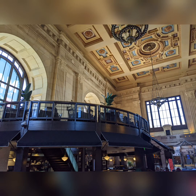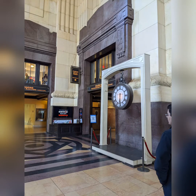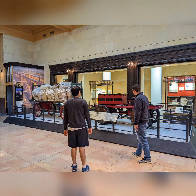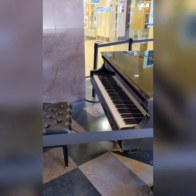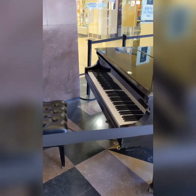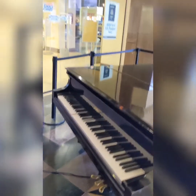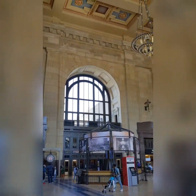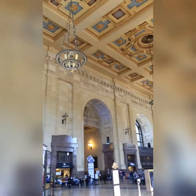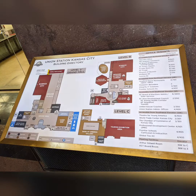There's also this main hall where there's a gymnastics competition going on, so that was pretty cool. There's also a post office and an exhibit where you can learn more about the history behind Union Station. And here's a map of just everything that you can do in Union Station.